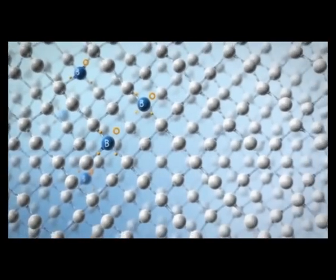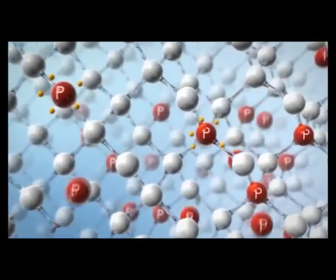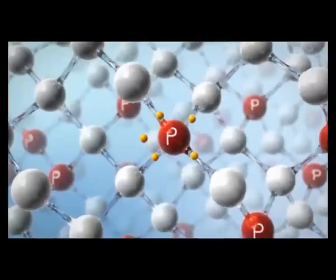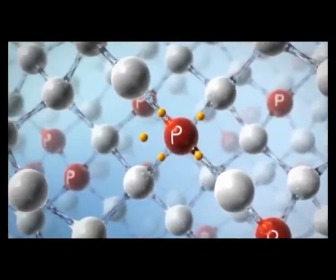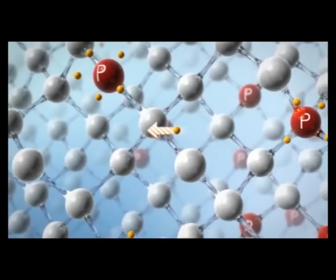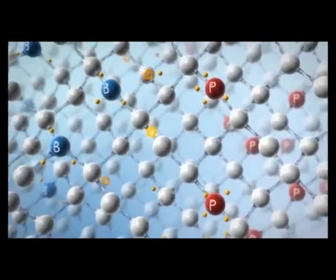Diffused phosphorus atoms are slightly different. They have 5 outer electrons, which means one more negatively charged electron than silicon. The result? 2 different charge carriers, negative electrons and positive holes, that strive to achieve an equipotential bond according to the principle of opposites attract.